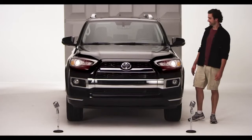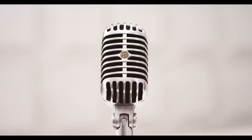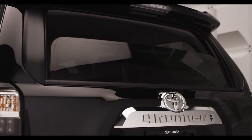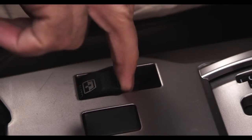Okay, so you're a hiker, and while you're out there on top of some mountain, you want a little air out of the back window. That'd be nice, right? You know what I'm saying? Well, check out the 4Runner's automatic power rear tailgate window. It's controlled by a toggle switch located on the center console, and all you need is one finger.